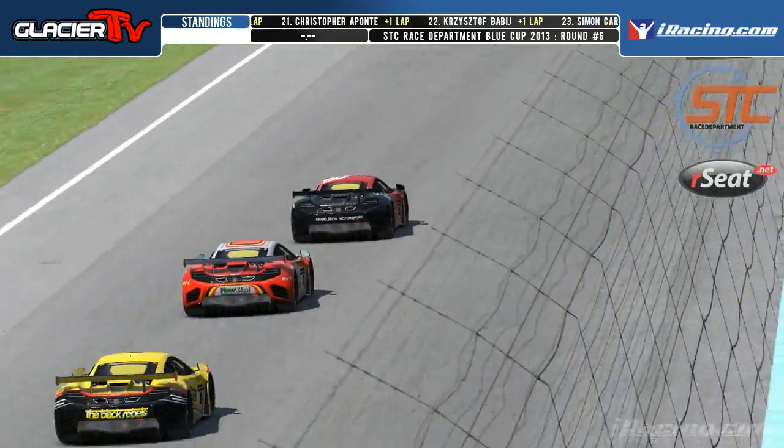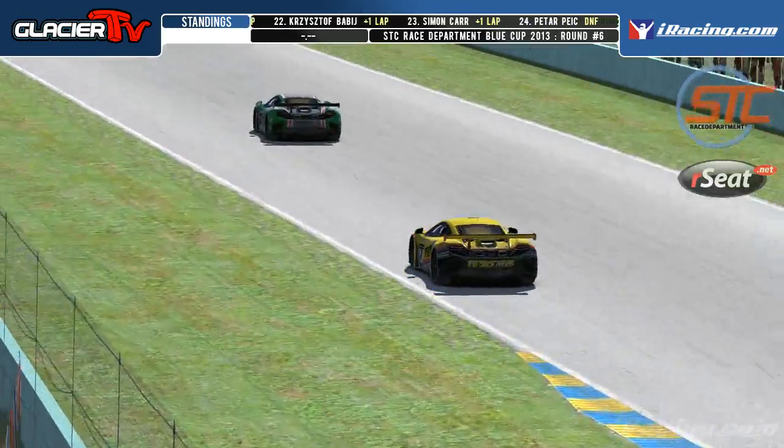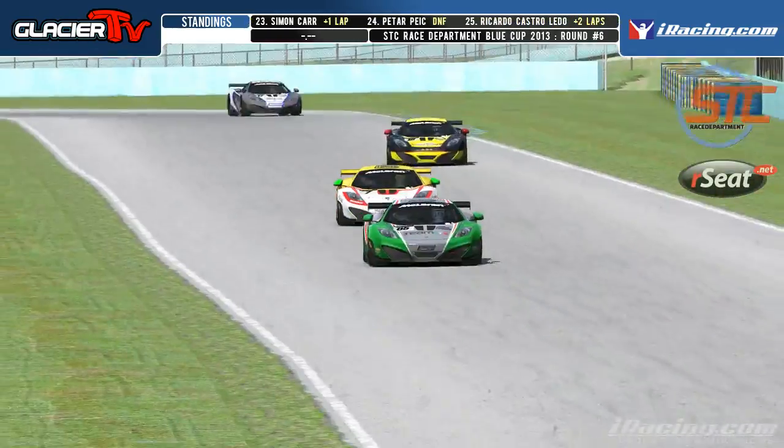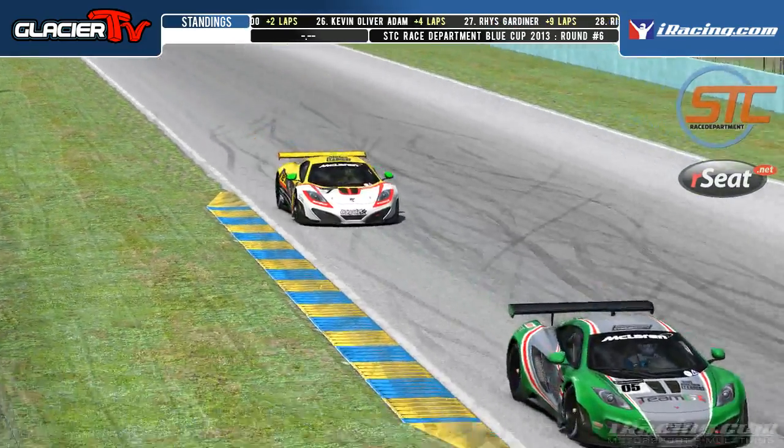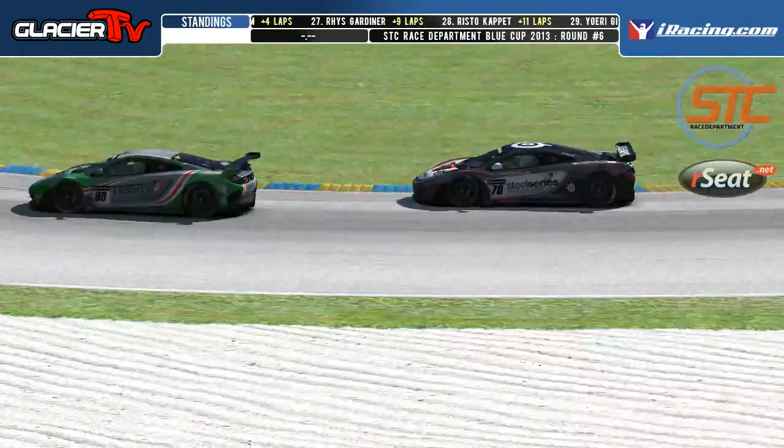What's happening in that battle further up, Rob? Angelo Di Mella and Pawel Bienkowski are leaving nothing. No room left on the track. They are using every inch, every millimetre.